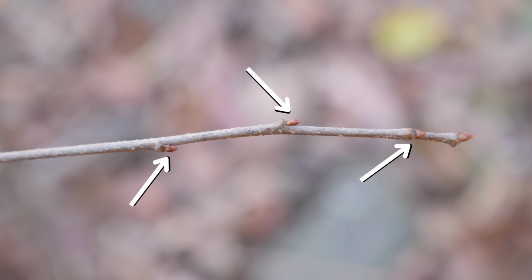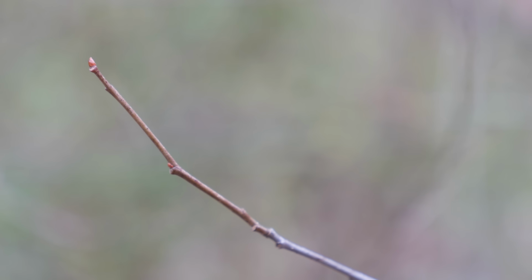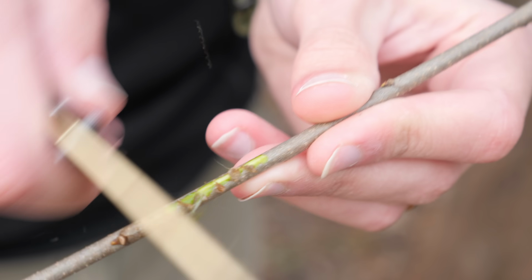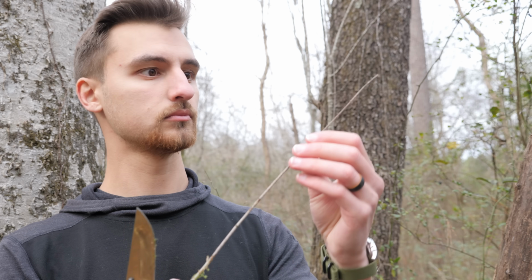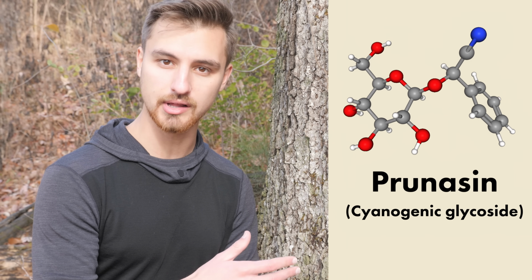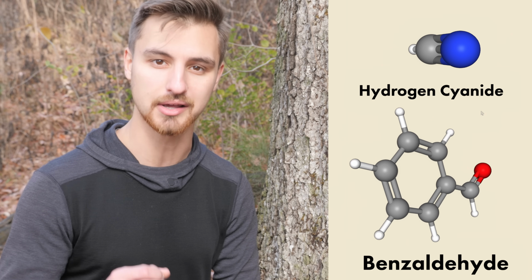Black cherry has small, alternating, shiny brown-red buds with true terminal buds. The twigs are also reddish-brown, sometimes with a lighter gray coating on the exterior. If you scratch the twigs or the young bark, they will release a pungent, bitter almond aroma that further clues you to its identity. Black cherry bark does contain some amount of cyanogenic glycosides. They react with enzymes in the plant tissues that release hydrogen cyanide and benzaldehyde. It's the benzaldehyde that gives us the nice cherry flavor.